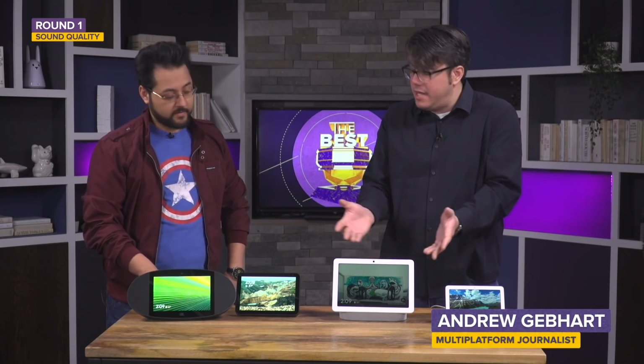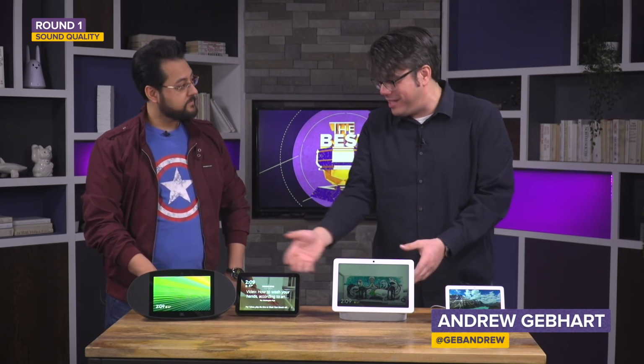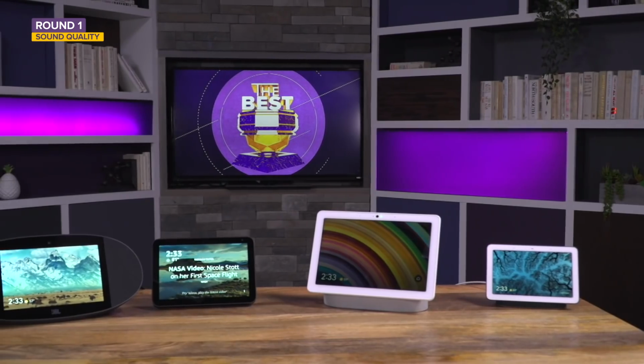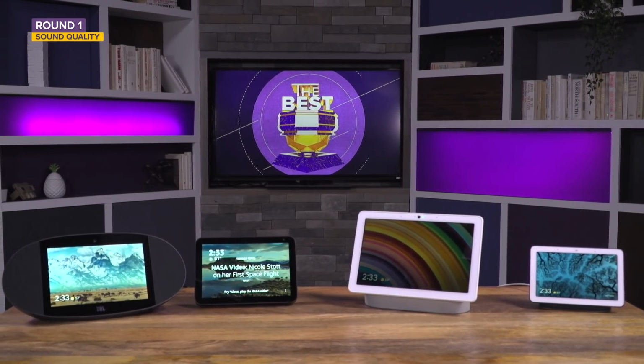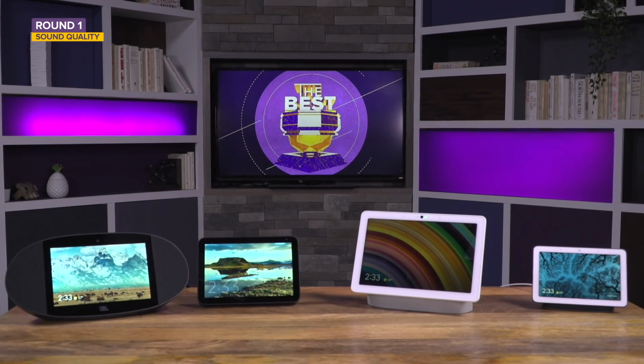This one's good. The Nest Hub Max is good. It's maybe a little disappointing that this is keeping up even though it's smaller. And then the Nest Hub, you're not going to go to that one for sound quality. It's so tiny. It's fine for how big it is. But for sound quality, you're going to want the JBL Link.